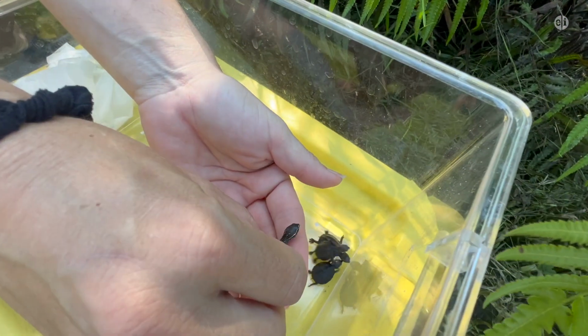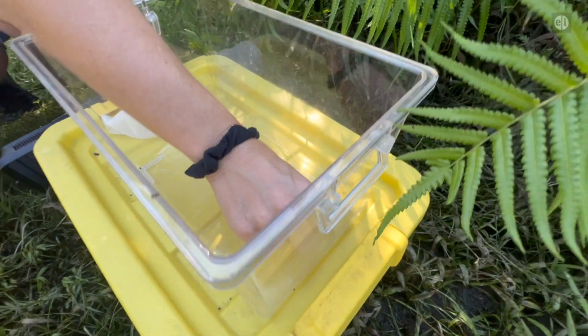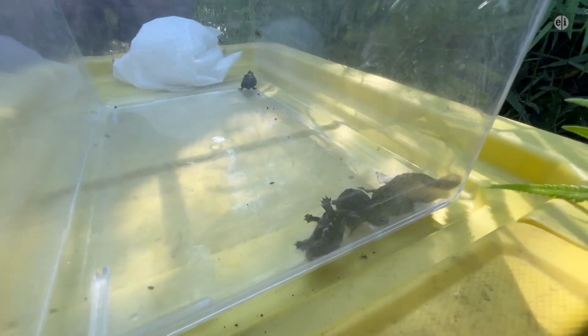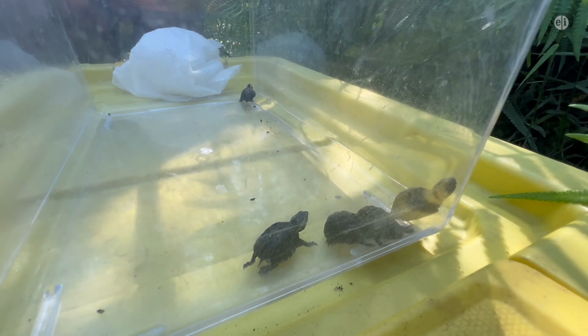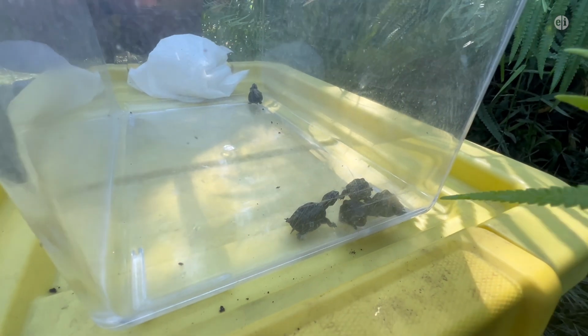So where did they come from? They are native to Florida, and I got these guys because the mom was struck by a car, and then one of the other mothers was actually chewed on by a dog.